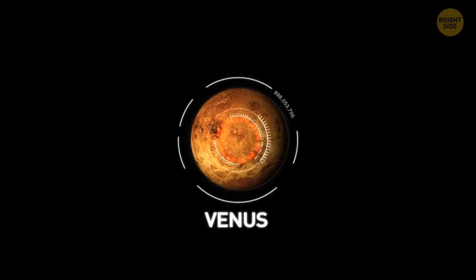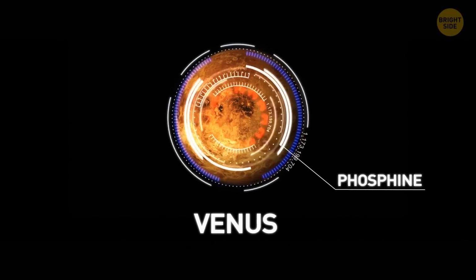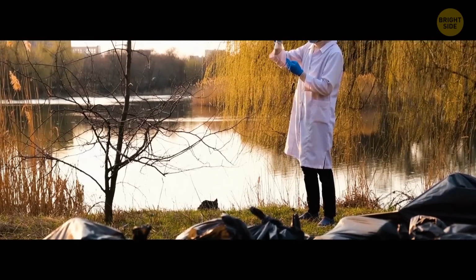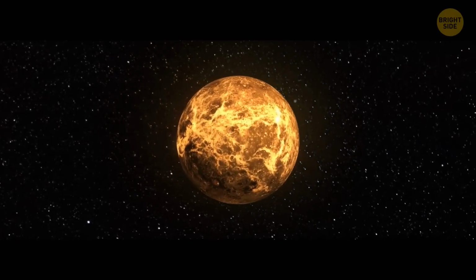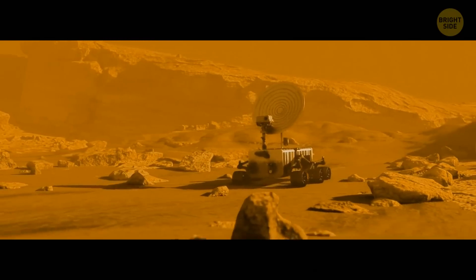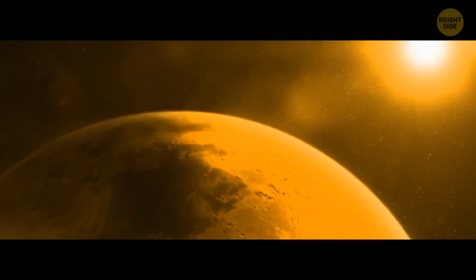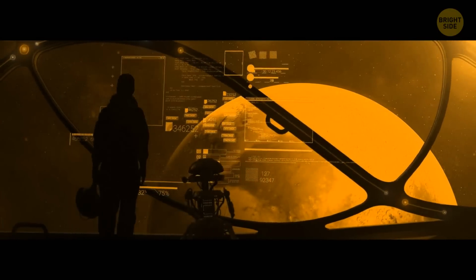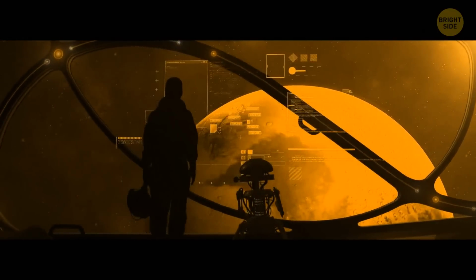Astronomers have found some traces of phosphine in the atmosphere of Venus. On our planet, this gas, colorless and flammable, is often found where microbes live. No wonder a new theory suggests that there might be life on Venus. But even if there was some life on the evening star, it could have only appeared in its atmosphere. Probably no living organism would be able to survive the planet's extreme environment.